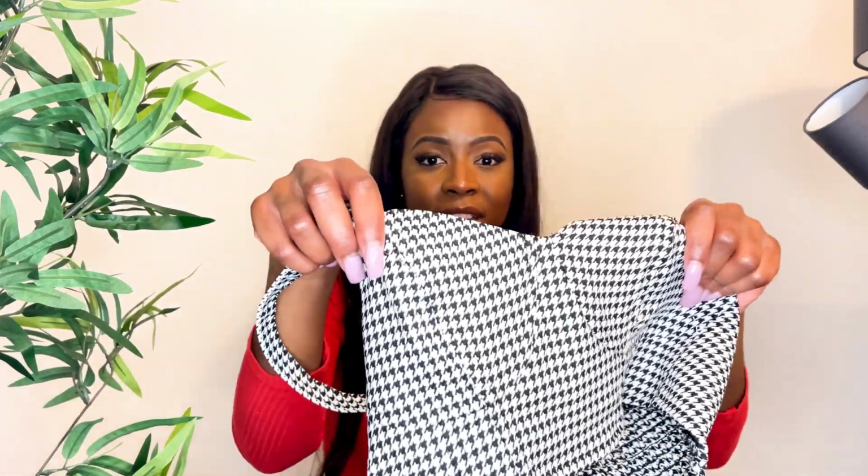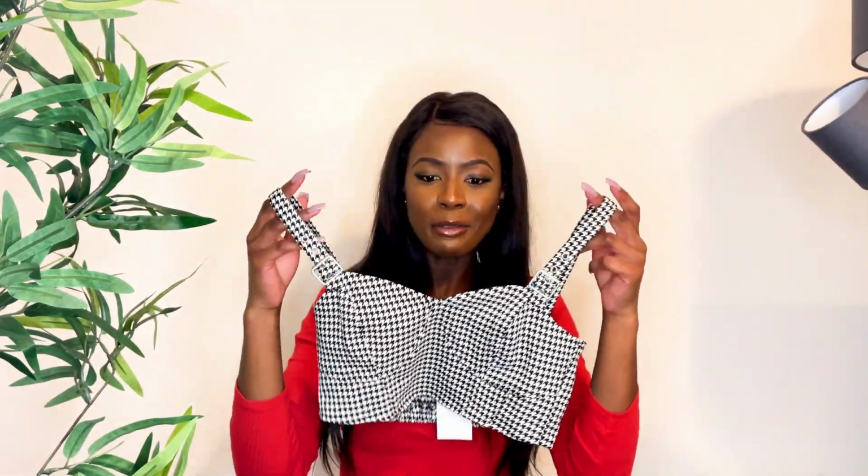I just really like it. I like the detail that it's got on the sleeve there. I like the detail that it's got on the boobs there as well. It's just a shame it didn't fit. It's just so lovely. I feel like the camera is not doing it justice. It just looks incredible. But when I saw it, I was like, I need me this. So hopefully when I go back there, they can have this in a size 12.